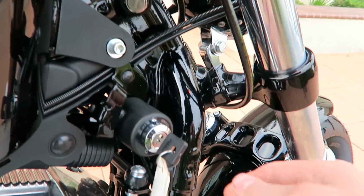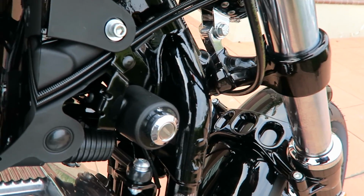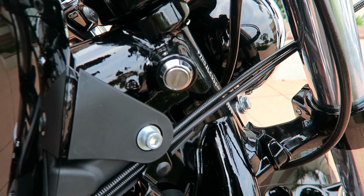So the engine in this sucker is Harley-Davidson's 1200 air-cooled Evolution engine. It is totally quintessential Harley-Davidson, guys, with the heart and soul mechanical feel of a Harley-Davidson.